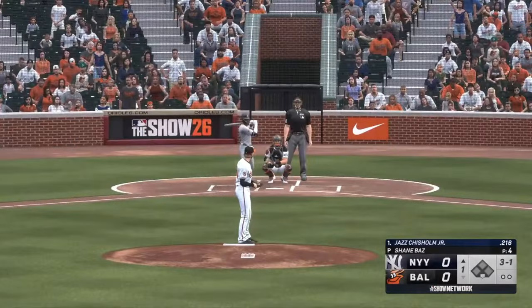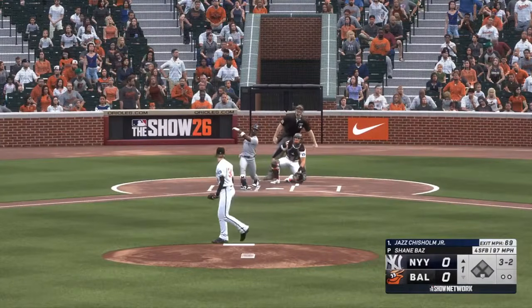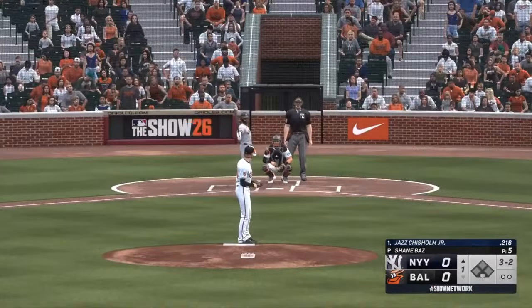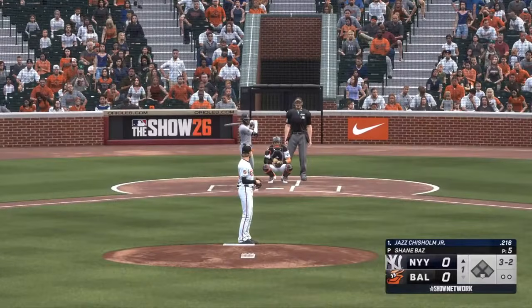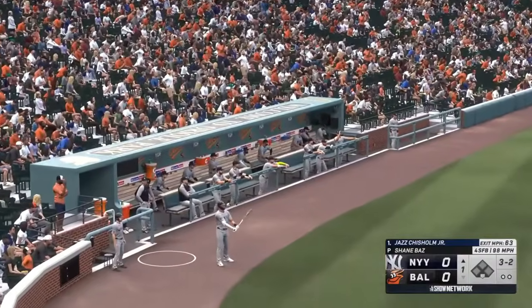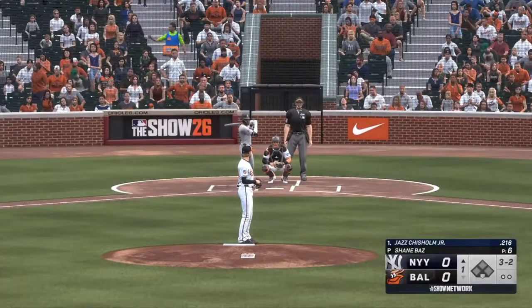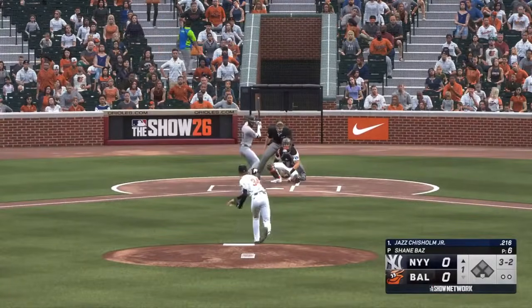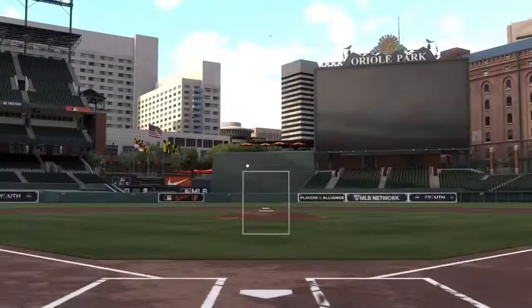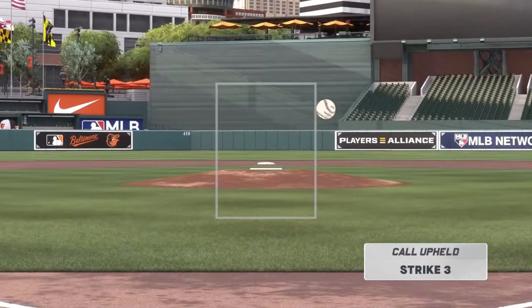Count is 3-1. Next offering is fouled back. Foul. We'll see another payoff pitch. Struck him out looking. That was pretty nasty. Now he's challenging the called strike, and it's going to stay a strike. That knocks them down to one challenge left.